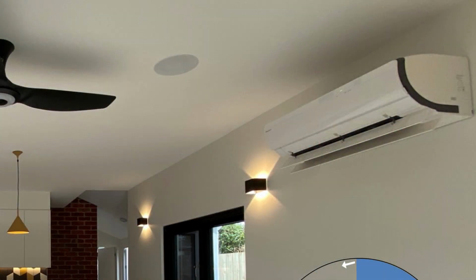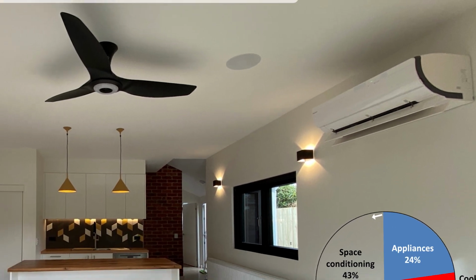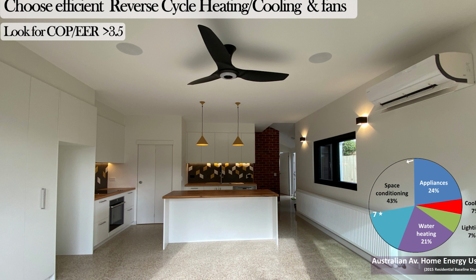And just up on the wall there, that's a reverse cycle air conditioner. You might know it as a split system or a heat pump, all those words, heat shifter. In fact, the hydronic panel that you see there is also a heat pump hot water unit. What is a heat pump and why is it so good?